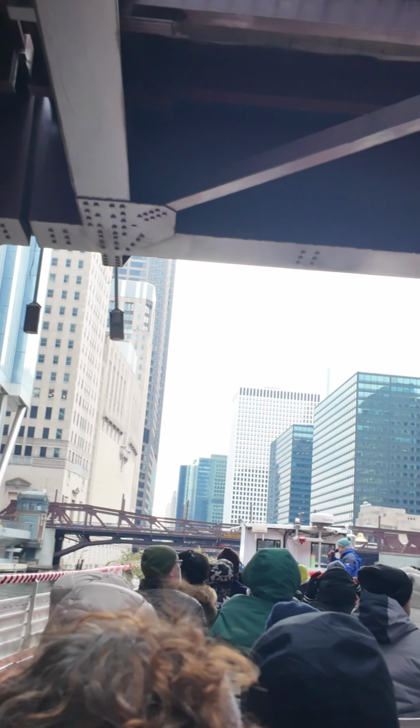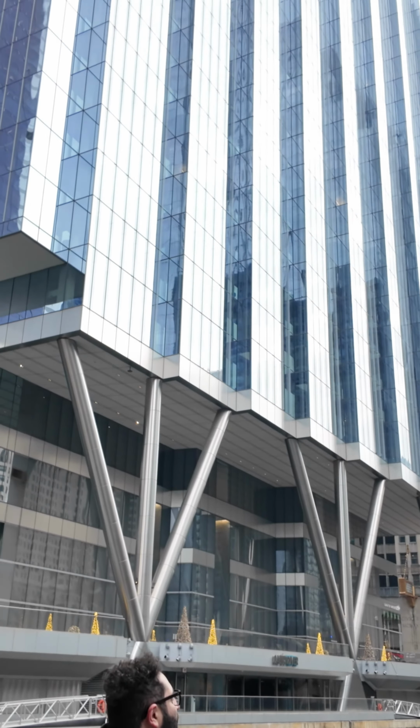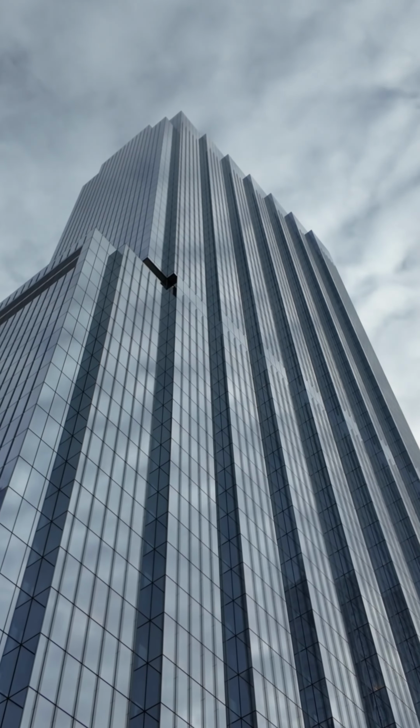But speaking of new glass office buildings, on our left is another one. This is the Bank of America building. The Bank of America building here is one of our newest towers on the river, finished in just 2020.